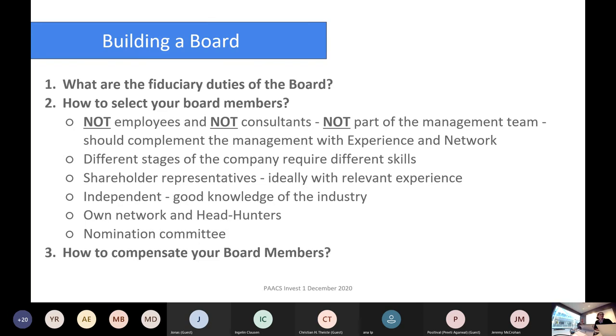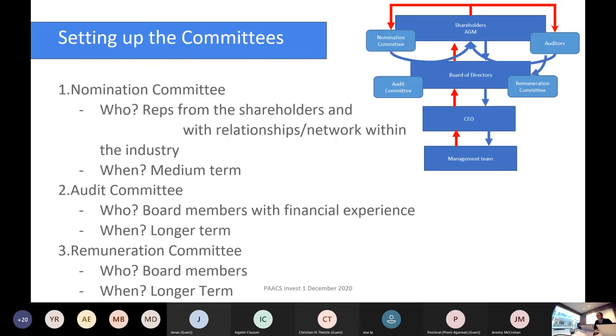Okay. Doesn't look like, so we can move forward to the next slide, which is about setting up the committees.